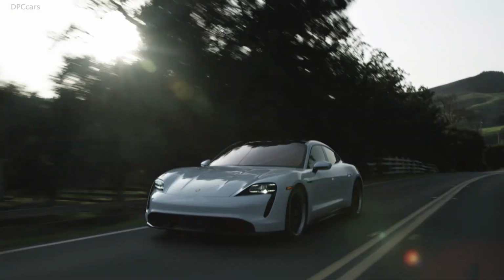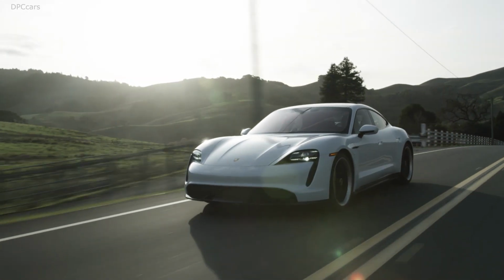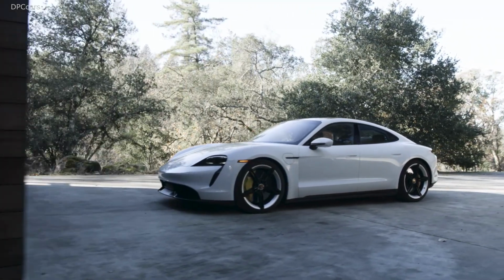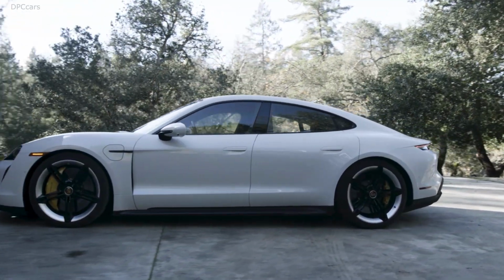The electric 2020 Porsche Taycan does everything fast. In Turbo S trim, it rips to 60 miles per hour in 2.4 seconds on its way to a claimed top speed of 162 miles per hour. A prototype Taycan lapped the infamous 12.8 mile Nürburgring circuit as quickly as a 2016 Cayman GT4.